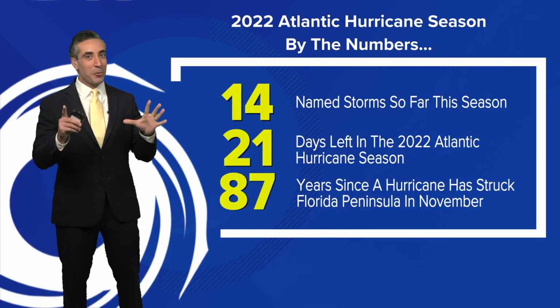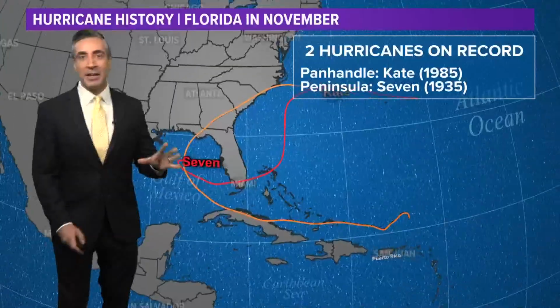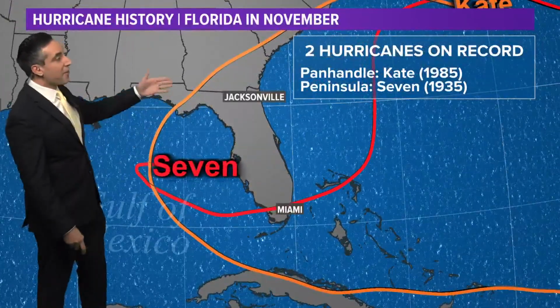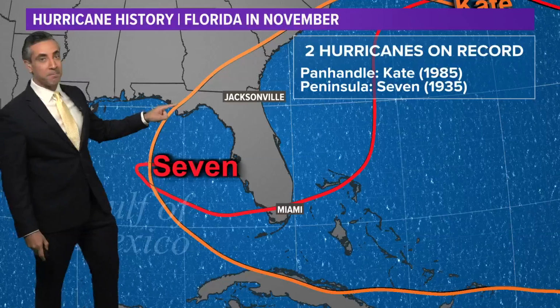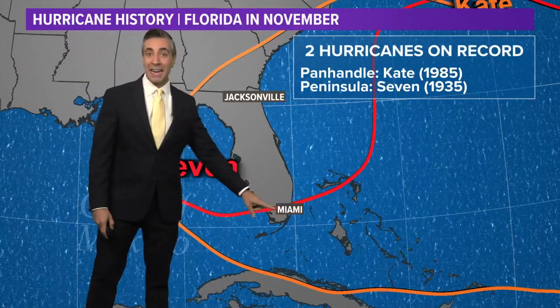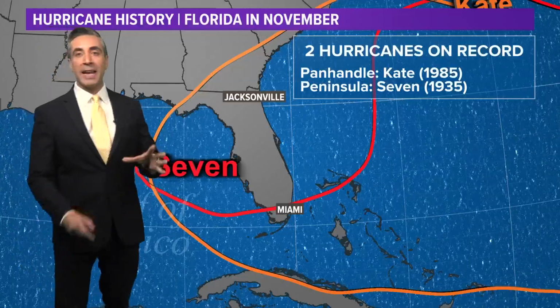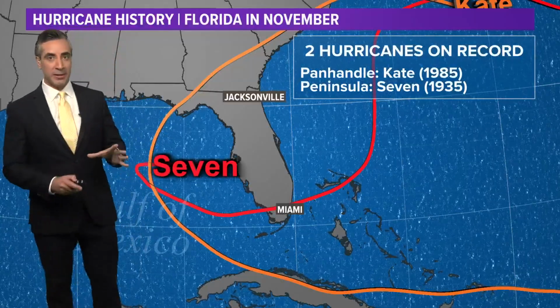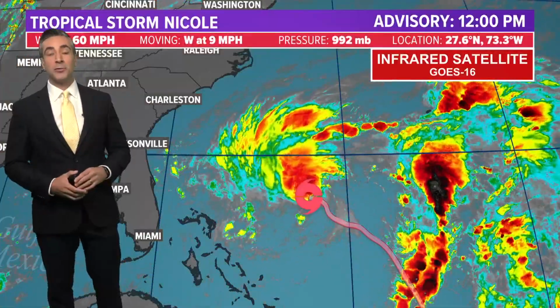Now I can hear it already. If you're watching from Florida, you say, wait a second, Tim, back in 1985, there was a storm that hit Florida. Yeah, that was Kate that hit the panhandle of Florida. We're talking 1935, 87 years ago, the last time that the peninsula itself was struck by a hurricane in the month of November. It's been a long time, and it looks like Nicole will make it to hurricane status as it bears down on the east coast of Florida in the next 36 to 48 hours.